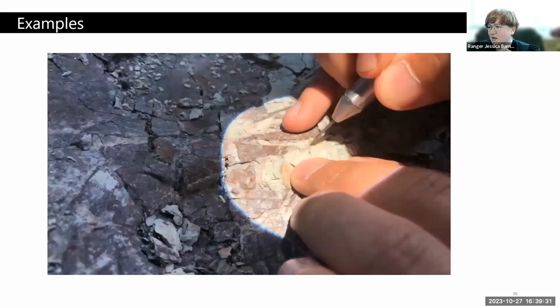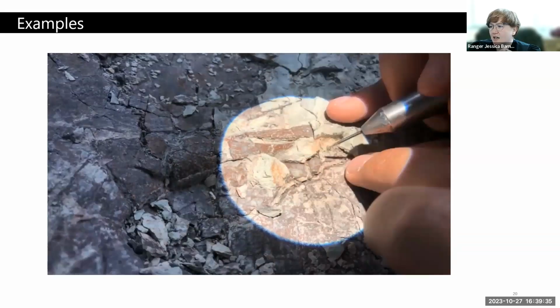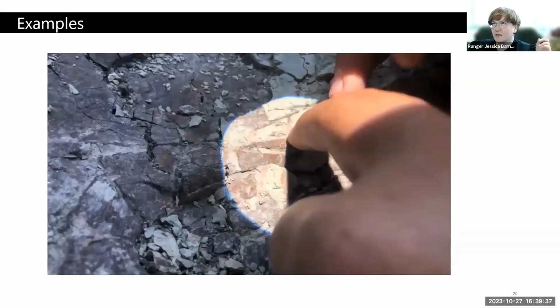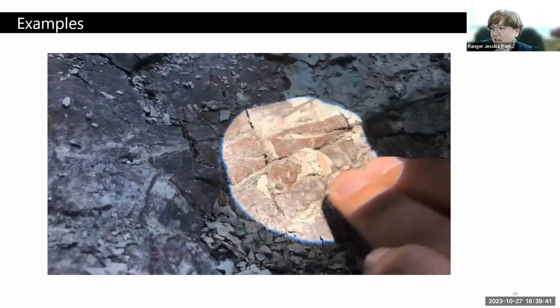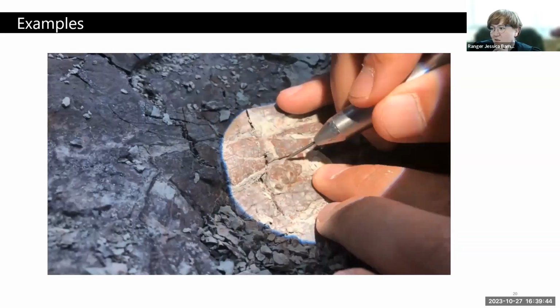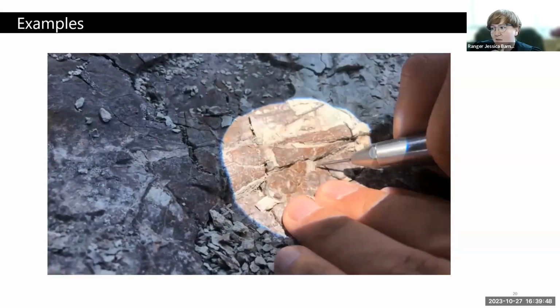You have some that are quite small. I believe this is one of the smaller metoposaurs. Apachosaurus is around 2 feet in length. Sorry, I had to visualize it with my fingers. About 2 feet in length, which is much smaller than some of our larger metoposaurs. You can, of course, use air scribes and pin vices as you're working on microfossils.